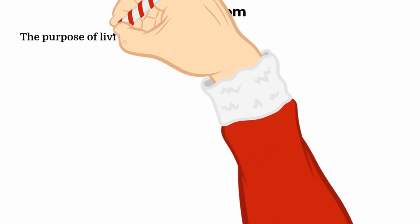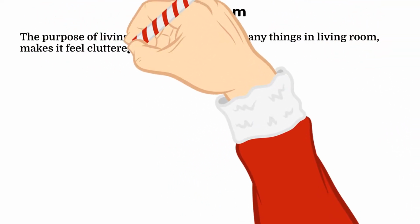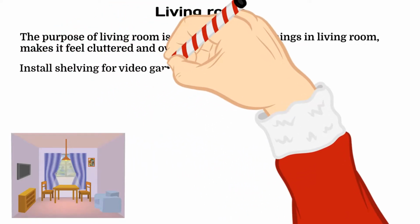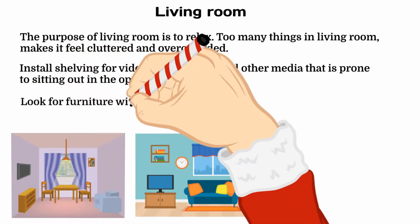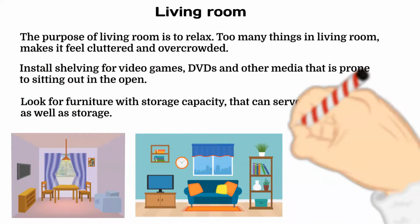Living room. The purpose of the living room is to relax. Too many things in the living room make it feel cluttered and overcrowded. Install shelving for video games, DVDs, and other media that are prone to sitting out in the open. Look for furniture with storage capacity that can serve as furniture as well as storage.